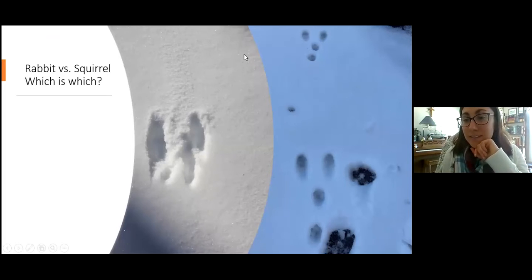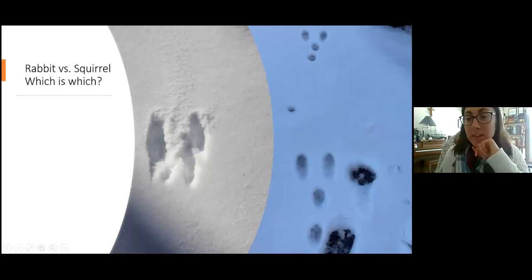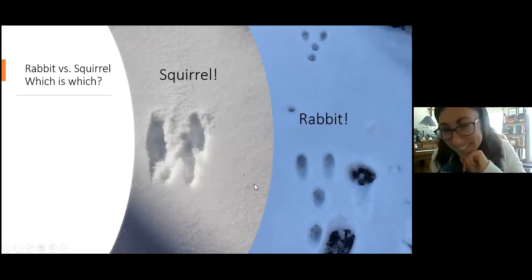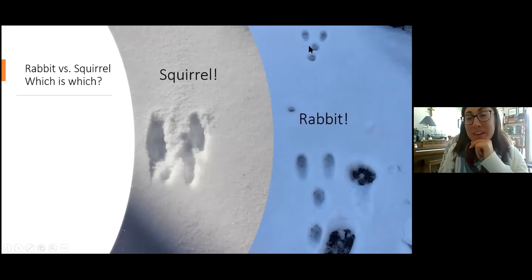I'm thinking that those ones are the rabbit tracks. What do we think these are right here on the left? Rabbit tracks. They look more like rabbit tracks. What about these on the right? Whoops, squirrel track. I did my answer. So sorry, guys, I clicked too quickly. So these guys are actually the rabbit track over here.